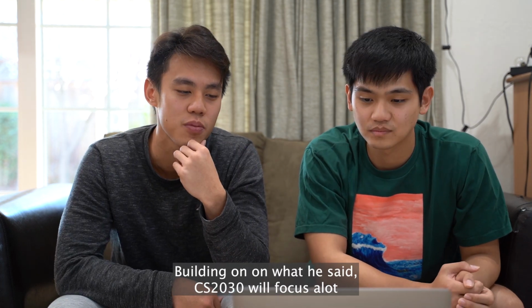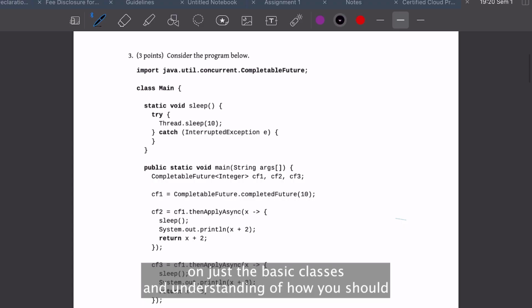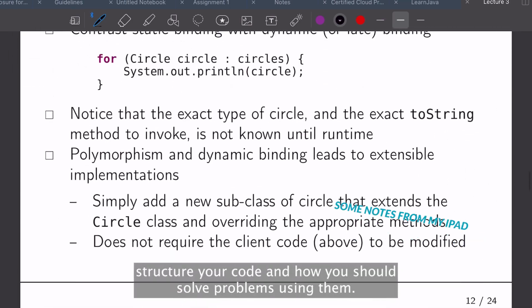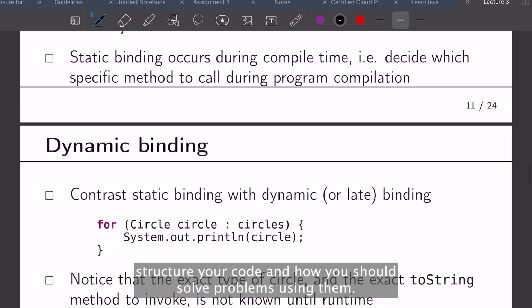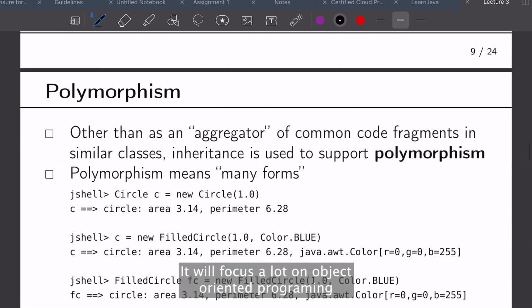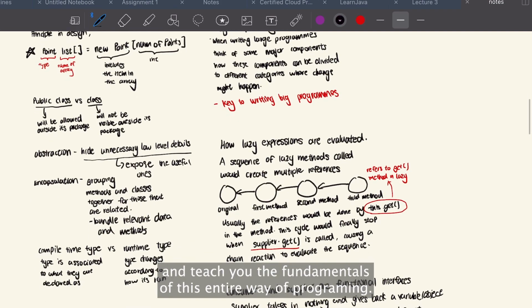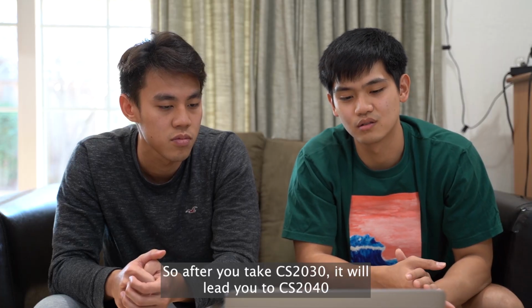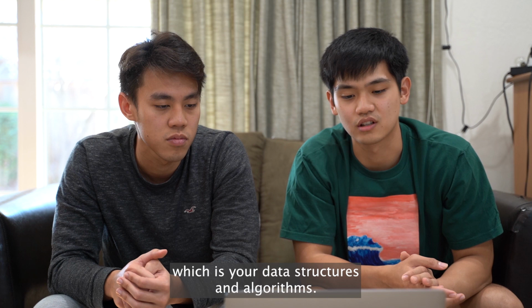Building on what he said, 2030 will focus a lot on the basic classes and understanding how you should structure your code and how you should solve problems using them. It will focus a lot on object-oriented programming and teach you the fundamentals of this entire way of programming. After you take CS2030, it will lead you to CS2040, which is Data Structures and Algorithms.